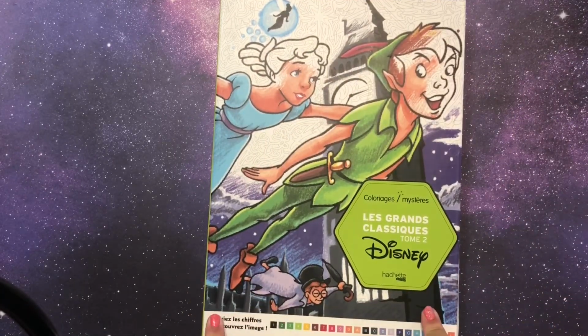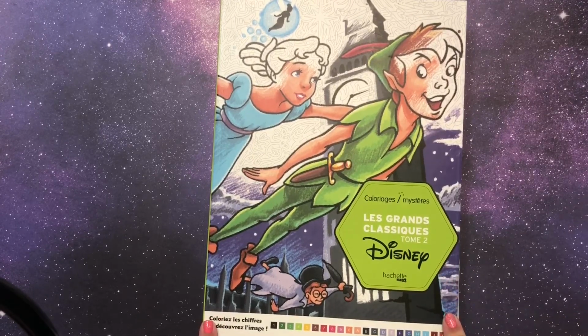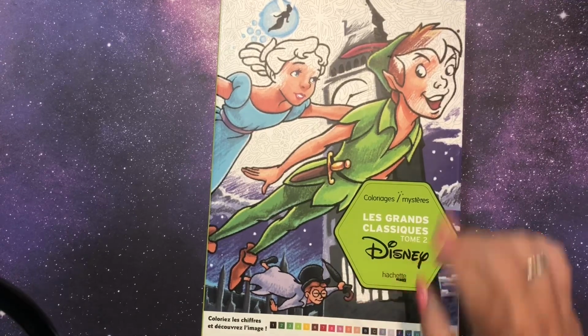Okay, this is Grand Classiques Volume 2. There are 7 volumes. I own the first 5, and now I've ordered the last 2, so they'll be coming to me soon. I also saw that they're apparently coming out with a best of in July, I think. I don't know if it's all going to be repeat images or what, but keep an eye out for that. So, yes, volume 2.